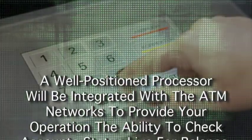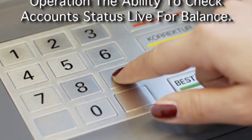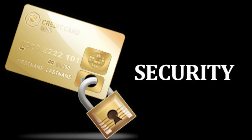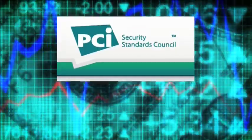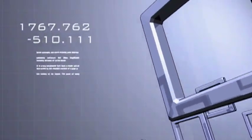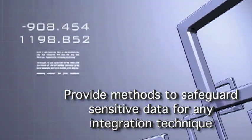A well-positioned processor will be integrated with the ATM networks to provide your operation the ability to check account status live for balance. Tools for submitting and reporting should be thoroughly examined. Integration utilities should be available, and one spot that should be closely examined in this area is security. While the credit card networks have PCI compliance safeguards, the ACH network has been slow to adopt a similar approach. An ACH processor with your best interest in mind will provide methods to safeguard sensitive data for any integration technique.